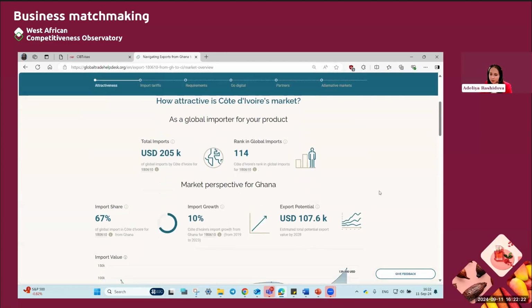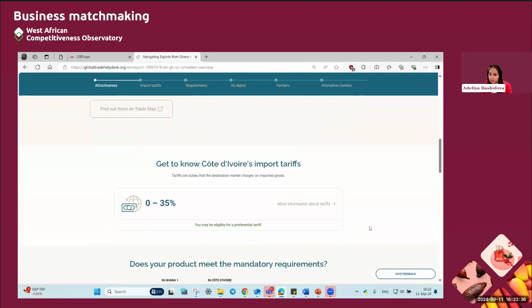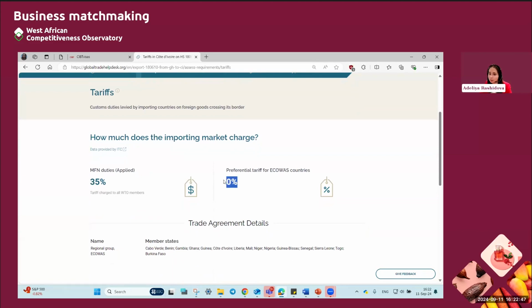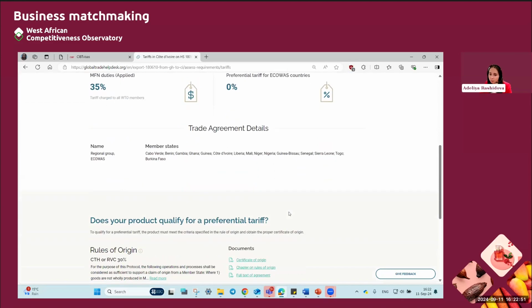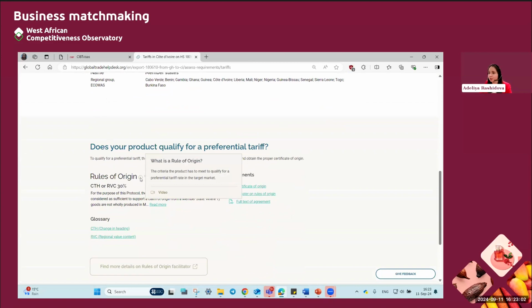And we see that the current import share is 67% for Ghanaian cocoa powder. The import growth is positive. It's been increasing at 10%. And there is a preferential tariff, again, 35% MFN tariff for all the WTO members, which is quite high, but there is again 0% tariff rate, which is only applicable in case of compliance with these rules of origin. So this is a chapter on rules of origin, which explains how they identify that the product originates from Ghana or part of the product originates from Ghana to get the necessary certifications. Okay, I think that is all for the quiz.